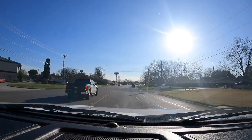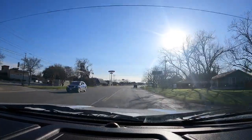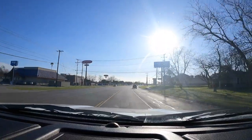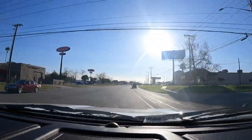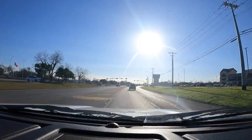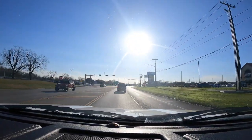Got a couple of hotels that back up to Business 35. Neighborhoods on the right-hand side. IHOP, Taco Cabana. On the right-hand side is a Marketplace Shopping Center. So you've got an Alamo Drafthouse, a Chinese buffet.